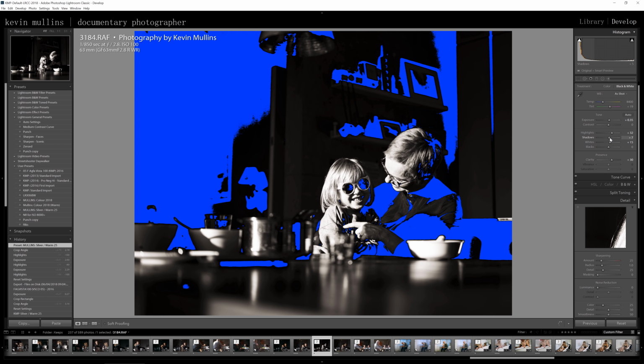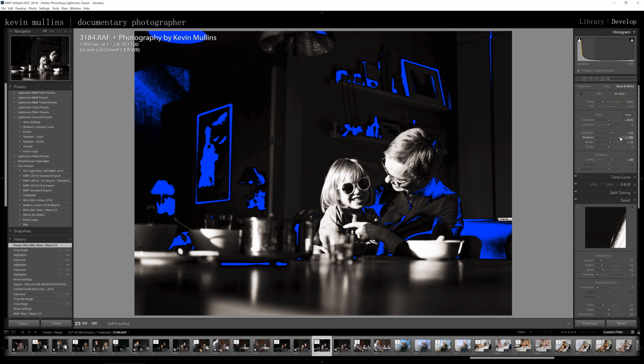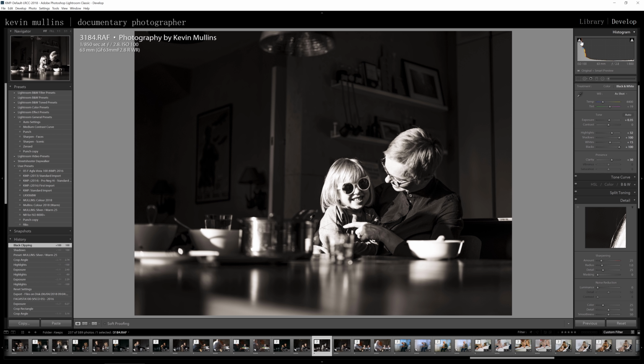So if I bring the shadows all the way up, you can see as the blue disappears, that's where the image is being recovered, that's where the detail in the dark area is being recovered. And I can go up a little bit further with the black slider and push it. Now, not all of it will go because some of it is pure black, and like I say, it's a challenging image to get, but you can see already all of that information that's in the background.